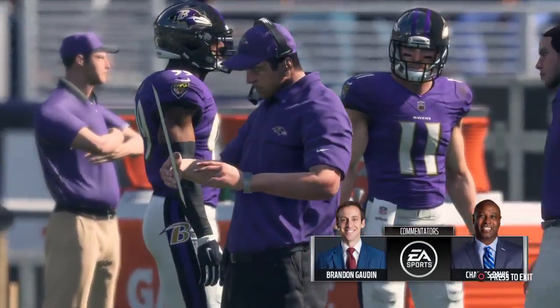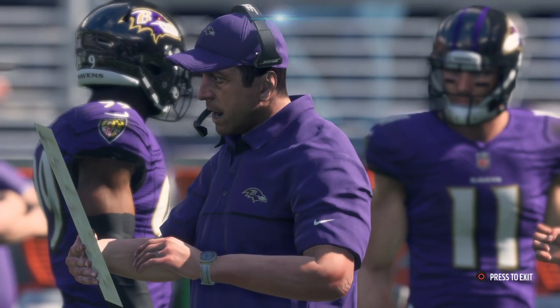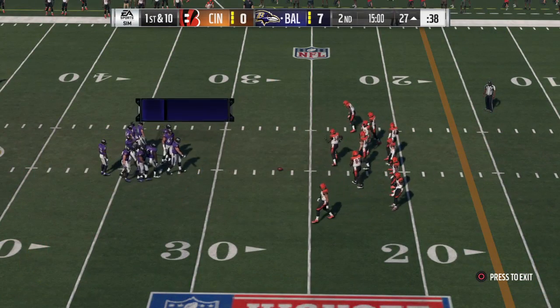Second quarter now. Brandon Gaud and Charles Davis with you. It's the Ravens who have the football, and they're on the move here. They've got it 1st and 10.